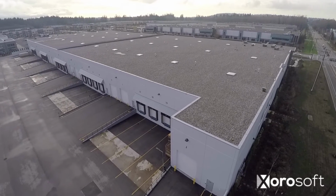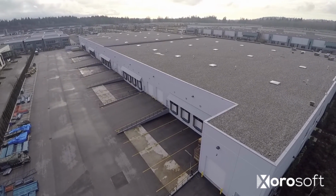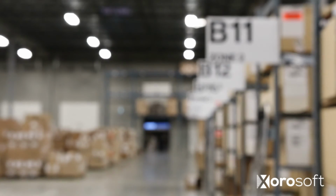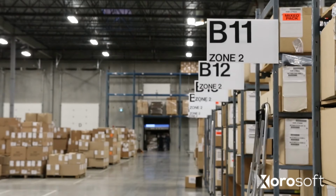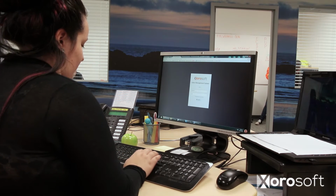Xorosoft was very helpful in getting that integration set up from their side and working closely with our team on our side to get that set up. Xorosoft came in with a phased approach, a very small initial investment, and then a very good monthly licensing fee. The initial spec was done. We then went ahead, they built their piece, we built our piece, did the handshake, and we were up and running within a couple of months.